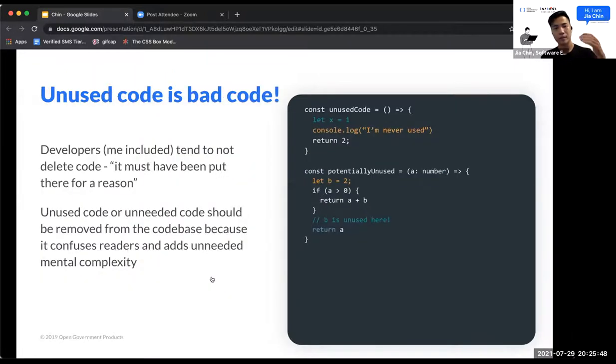So maybe this is something more specific to forms because it's a really mature code base. For me personally, I was guilty of this. I don't tend to delete code. Sometimes the reasoning that I use is, oh, it must have been put there for a reason, right? And through time while working on forms, the thing I realized is that unused, unneeded, or complex code should be removed from the code base because it confuses readers, it adds mental complexity. So there's the first example on the right, you have unused code. And for me, I tend to console log.